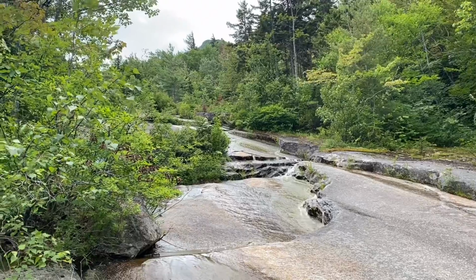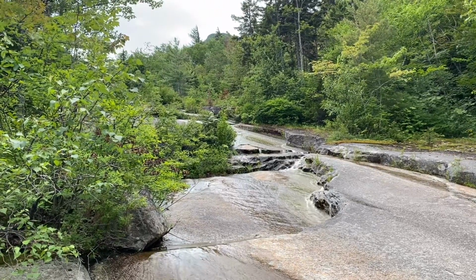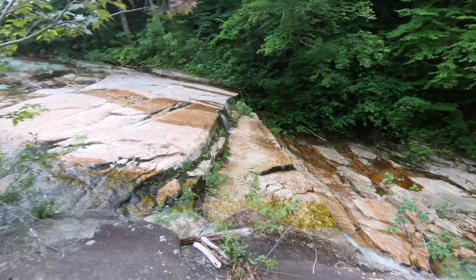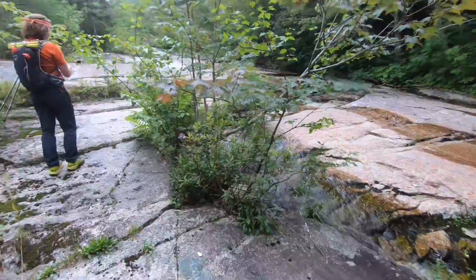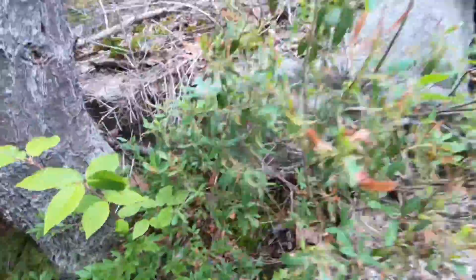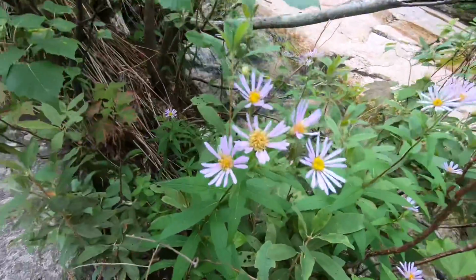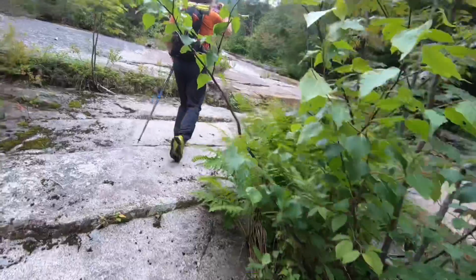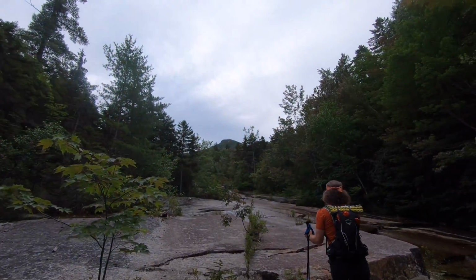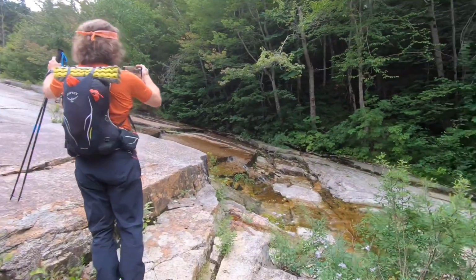That's Mount Potash. You can see just the very top of the screen. Now, let's see if I can catch up. Okay. Walking along here, we have some blueberries and some asters that are blooming. And up there is Passaconaway sticking up. And we're just going to walk along this.